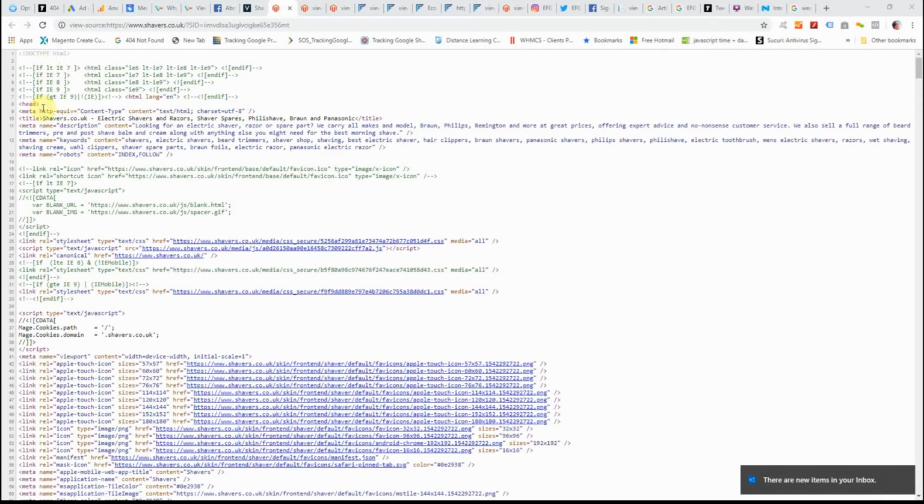Our document that's going in the filing cabinet is titled "shavers.co.uk, electric shavers, razors, shaver spares, Philips, Braun and Panasonic." Well, that is not a title tag. That is a keyword tag that's been made to fit a title tag. We don't want commas or hyphens or semicolons or colons or slashes and pipes or anything else. We're actually trying to get this page documented for this title. So let's see if they've succeeded in doing this.